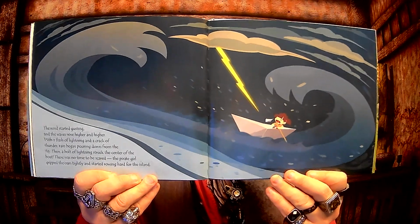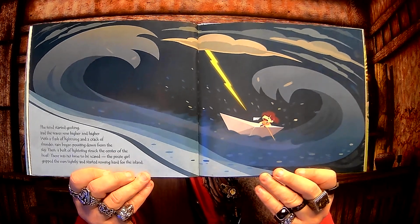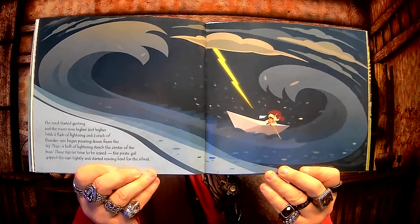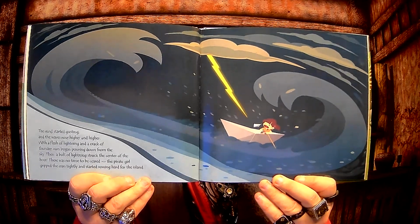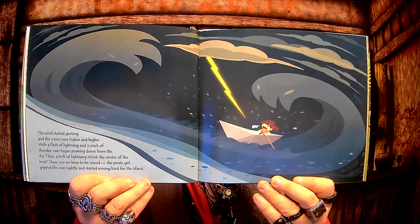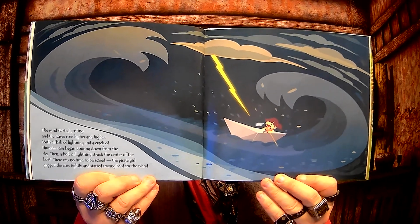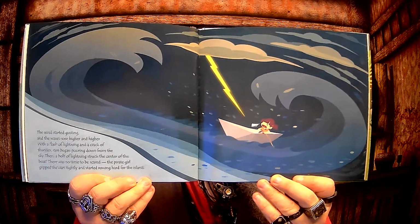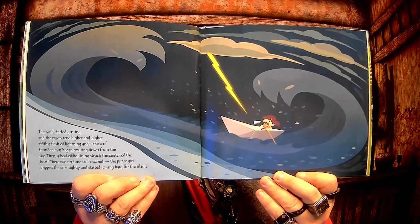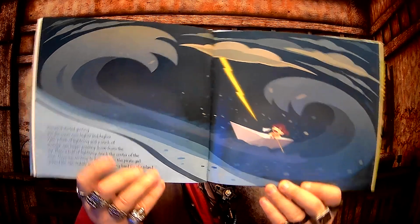The wind started gusting, and the waves rose higher and higher. With a flash of lightning and a crack of thunder, rain began pouring down from the sky. Then a bolt of lightning struck the center of the boat. There was no time to be scared. The pirate girl gripped the oars tightly and started rowing hard for the island.